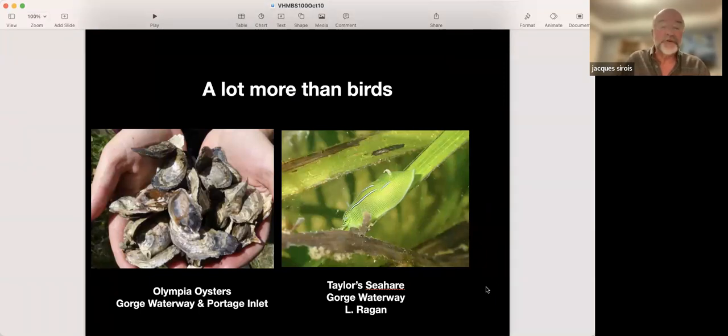A lot more than birds, well, we have Olympia oysters in the Gorge Waterway near these beds of eelgrass, a species at risk. The Olympia oysters appear to be coming back. Hey, we've got countless thousands of them, and it's kind of interesting.